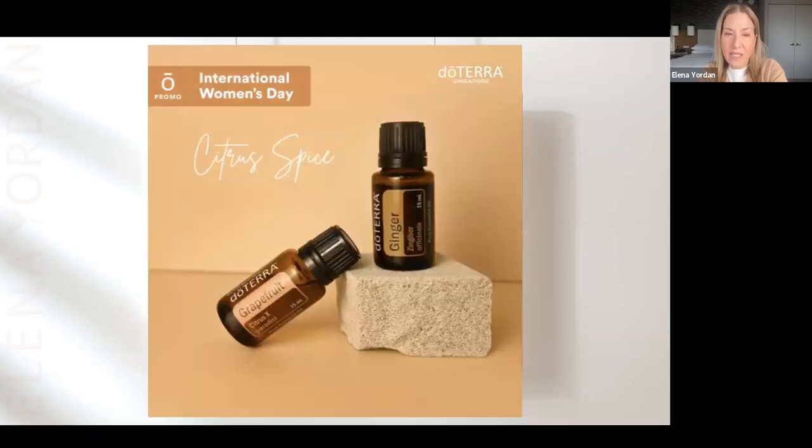We've also got our grapefruit and ginger, a citrus spice blend. Ginger in general blends very well with all the citrus oils.